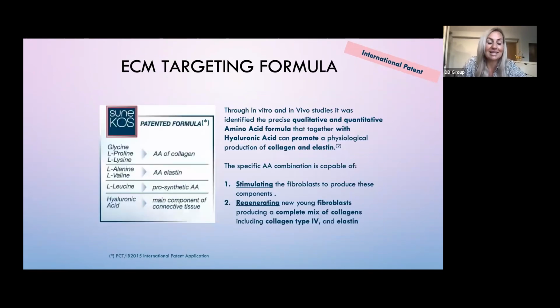And here we are. So that's that slide again. So it's that extracellular matrix targeting formula. So we've got the amino acids relevant for collagen, elastin, the fibroblasts, and then we have our hyaluronic acid. So the variation in weights of hyaluronic acid, again, it's important to select the right one in order to get the best results for the patient as well. And that will come with experience.